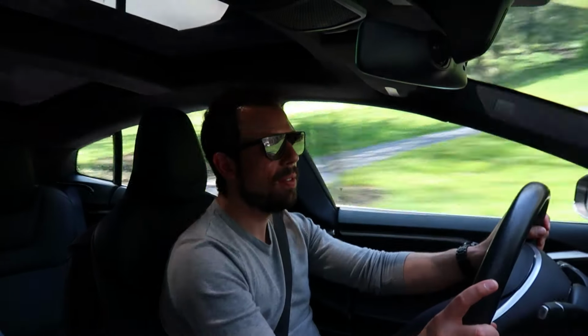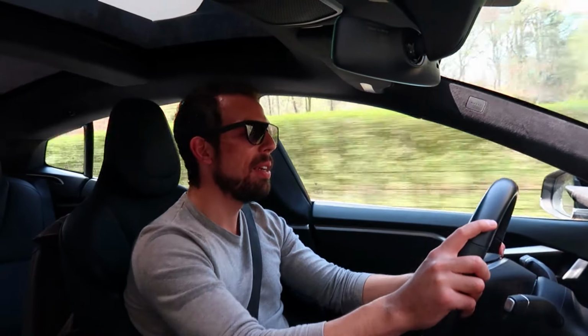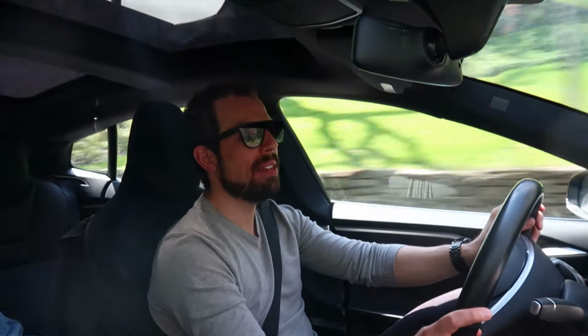Yeah, it definitely feels very centered, very low around the curves. Obviously the seating here is bolstering me in really nicely. Heavy on the brakes. Yeah, a little bit of body roll, but nothing crazy. Okay, not a lot of squeaking, not a lot of loss of traction, which is good. You'd think you'd get a lot of that because of the power in this vehicle, but no, it's staying nice and planted through the turns.